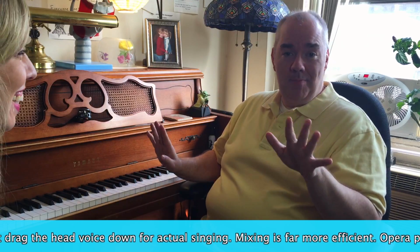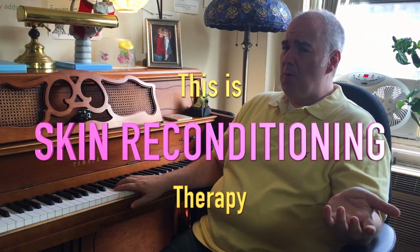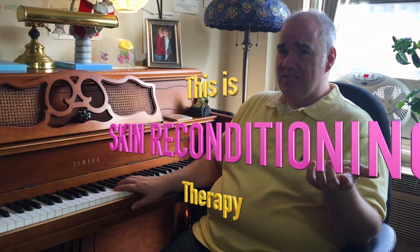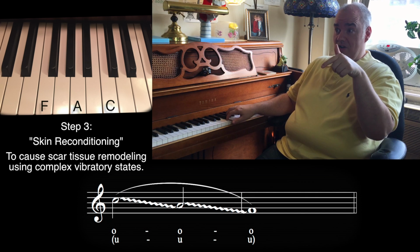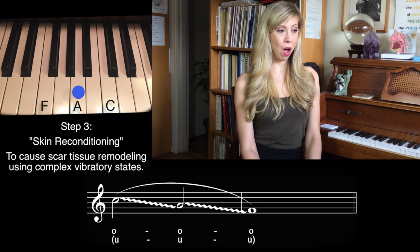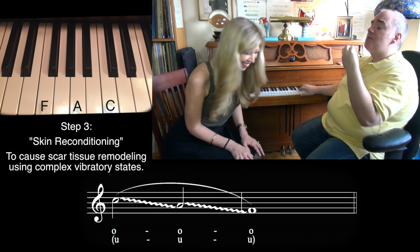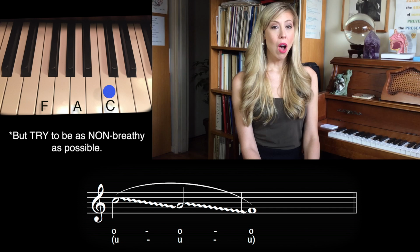This is distinctly pop musical theater land, but opera people need to have chest voice too. So what we're going to do is drag the head voice down, which is not what we would ever do in a song unless it's for some special event, like that's the character. So in head voice, try to drag head voice up there, down there. Feel how it wants to mix? Yep. Keep it. It's going to be very breathy, and that's fine.